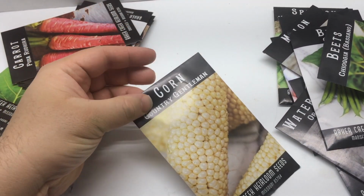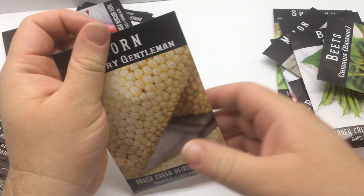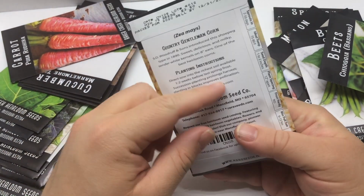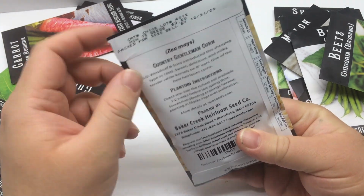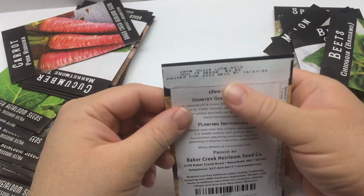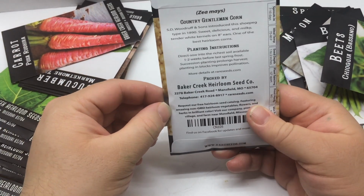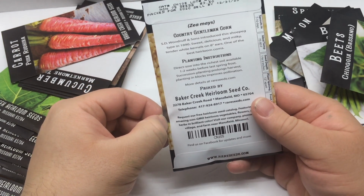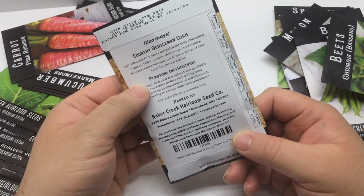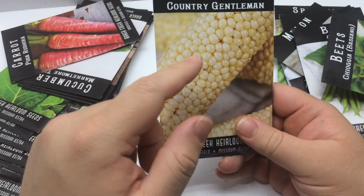A country gentleman corn. This almost is a whitish colored corn. I have not grown it before. I will say this packet feels like it has a lot of corn kernels in it. So that's pretty cool. It says it's got at least, I don't know if that says 25 or 75. It looks like 75, I think. So I don't know if it has that many, but it certainly has quite a lot. So you should have fun growing this corn. Its description here is sweet, delicious, and milky, tender white kernels. One of the best heirloom corns. So I'd be excited about that.